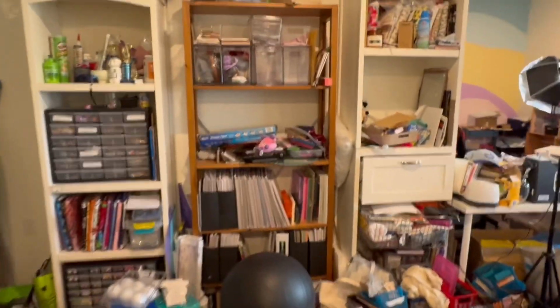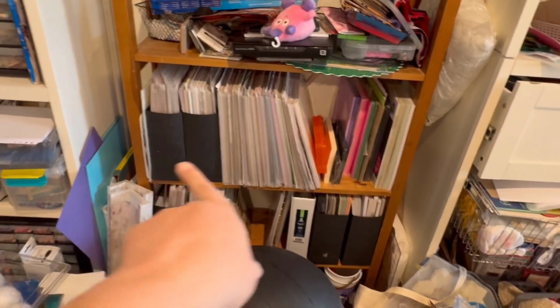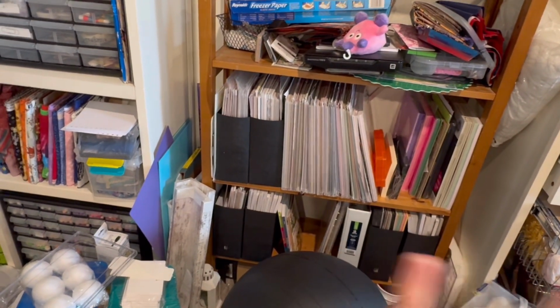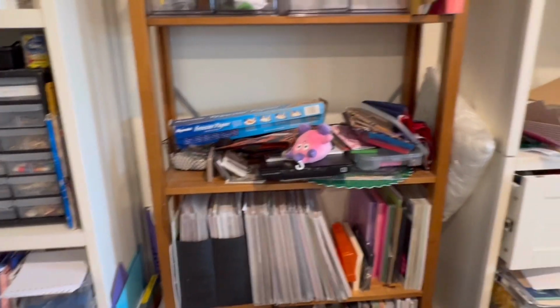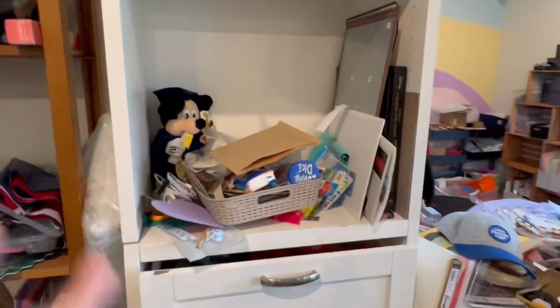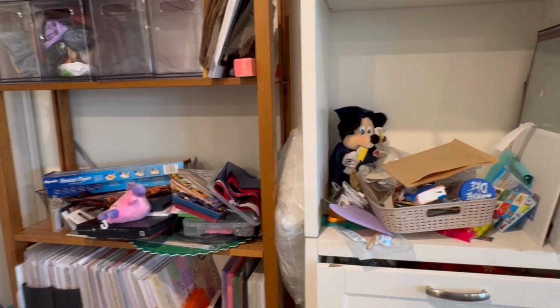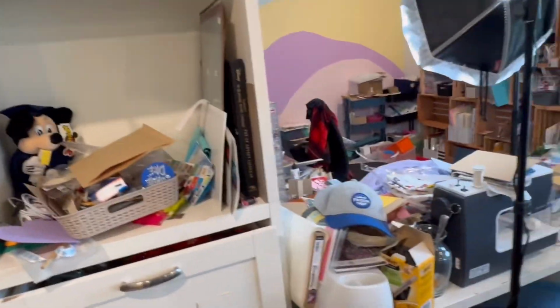I switched this around and have all of my paper and stuff down here. There's still a lot more to put there. I'm gonna get a couple more of these little containers and put them in here. I emptied most of that. I'm not sure what I'm gonna do with the rest of this. Maybe I might put some plastic containers in there to help store my colored fabric. I don't know yet. Still thinking on that.